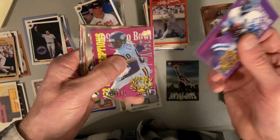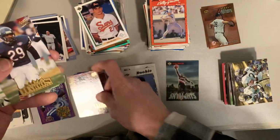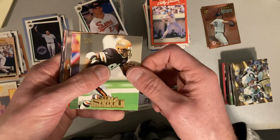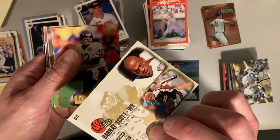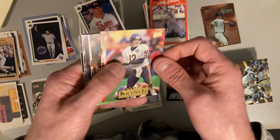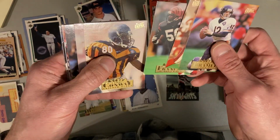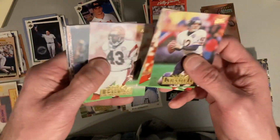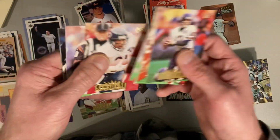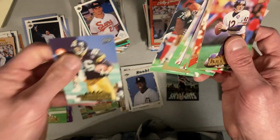Mel Gray, Chris Carter. Chris Carter had a good career. Raymond Harris. Who's that? Darnay Scott. Eric Kramer, Carl Pickens, James Francis, Curtis Conway, Mike Brim, Sam Mills, Chris Zorich, Jeff Graham, Jeff Blake, John L. Williams, Kevin Green, and Rod Woodson. There you go.